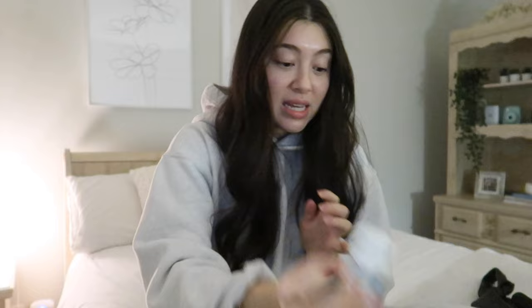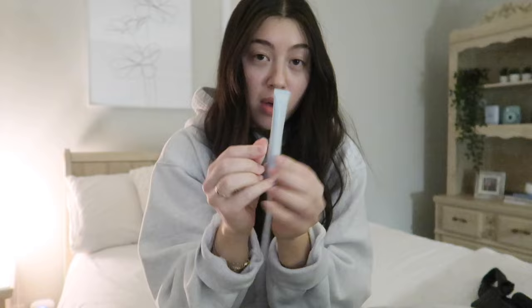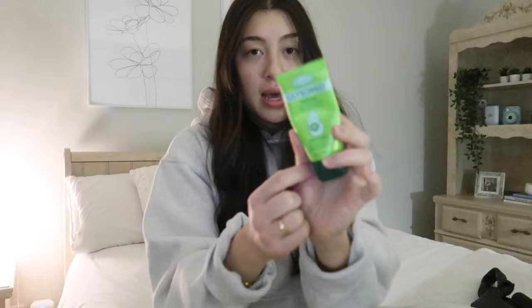My Rode lip balm. This is the salted caramel flavor. It's really good. I've got the Essence lip gloss. That's just clear. I actually really love this lip gloss and I highly recommend it. I've got a little hand cream by the brand Glycomed, and then I have another hand cream by Byredo. It's their Bal d'Afrique scent. So this is my little pouch.